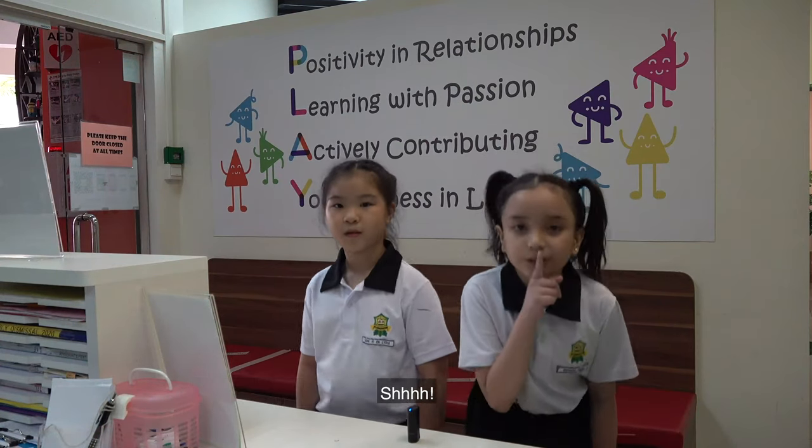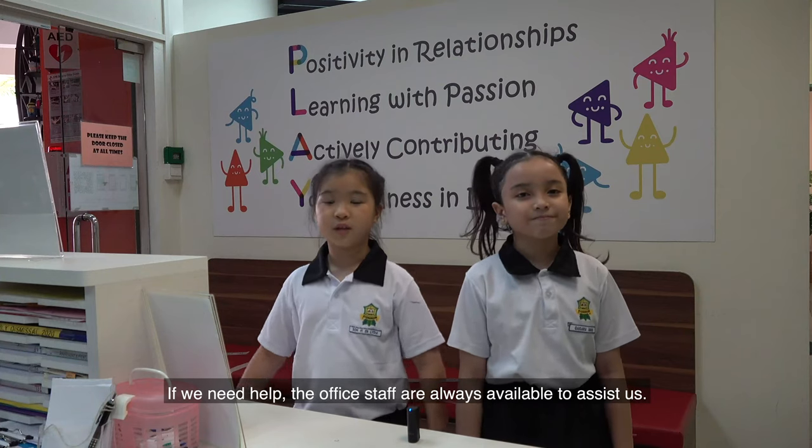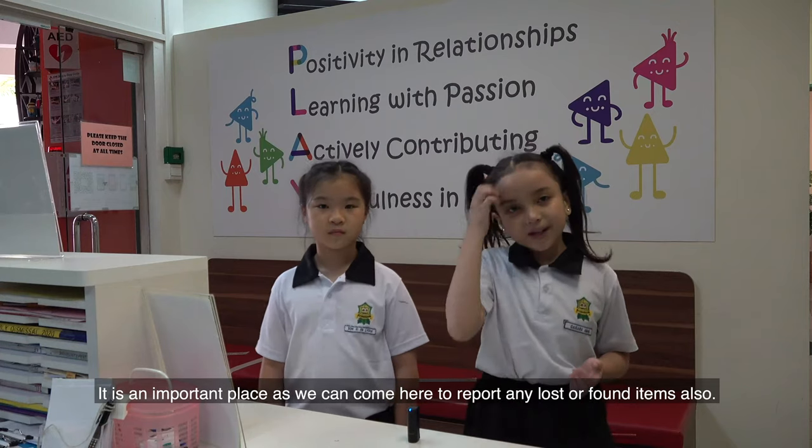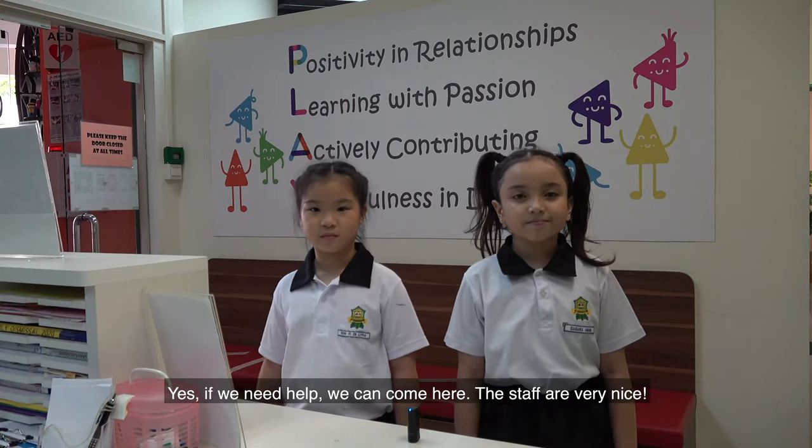This is the general office. The principal, vice principals and office staff will be here. If we need help, the office staff are always available to assist us. It is an important place as we can come here to report any loss or found items also. Yes, if we need help, we can come here. The staff are very nice.